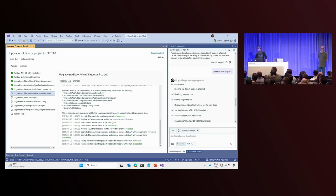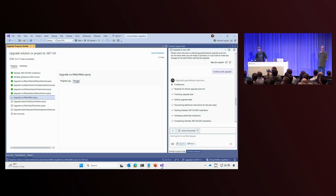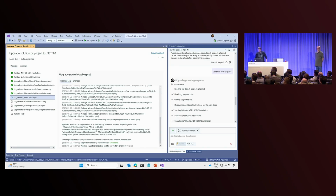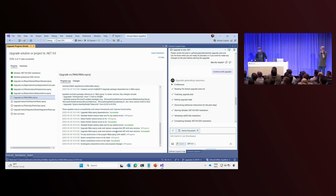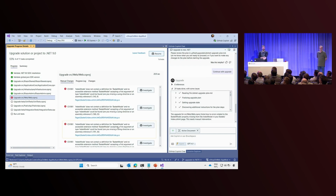But along the way, we can see a whole host of package upgrades happening, all sorts of fun things. Let me come back to this and show you that. Whole bunch of package upgrades happening in here. So we are in the web project now. And this is starting to take a bit longer. Could it be because there are build errors? Yes, it could. Turns out that's the point of the demo.